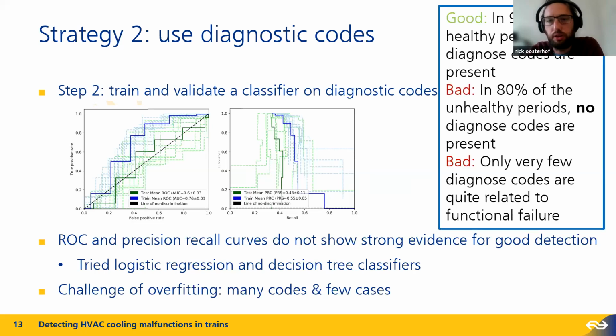And briefly, it was summarized in that the good thing was that in 97% of the healthy periods, there were no diagnostic codes present. But also in the unhealthy periods, so when suspected malfunctioning, there were also no diagnostic codes present. And they observed that only few diagnostic codes seem to be really related to functional failure of not cooling well.